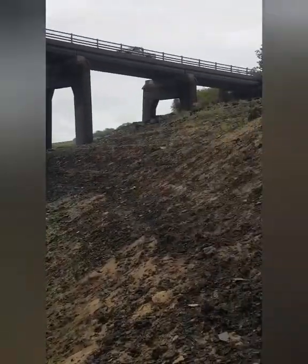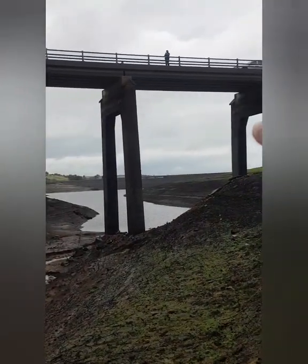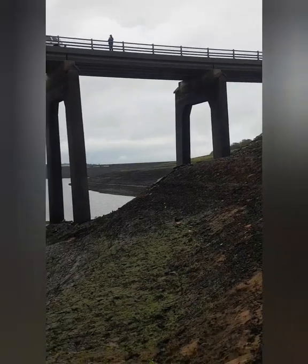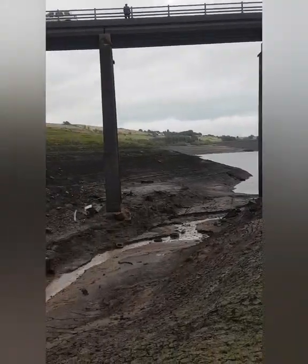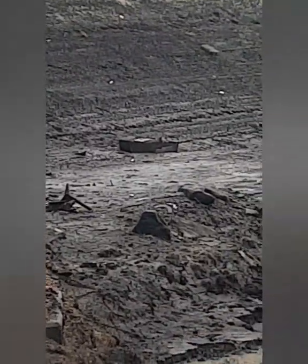People obviously use it to get across. I heard there used to be an old pub on the other side of the dam over there, but I don't know what that is over there. It looks like an old coffin or something.